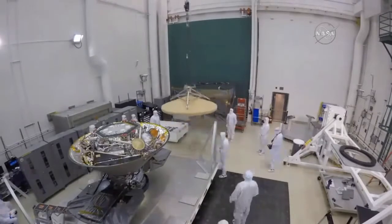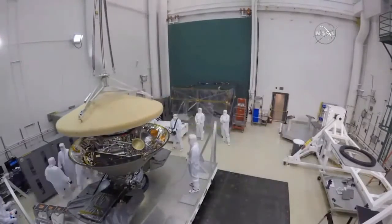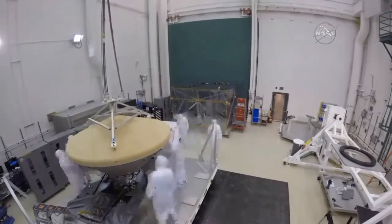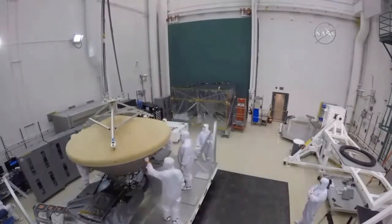The yellowish component is the heat shield that gets installed over the top of the back shell, and then it gets put into the shipping container and flown out here to Vandenberg via a C-17 flight.